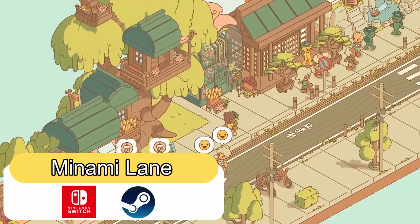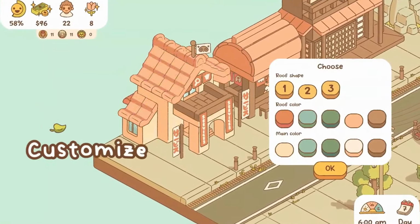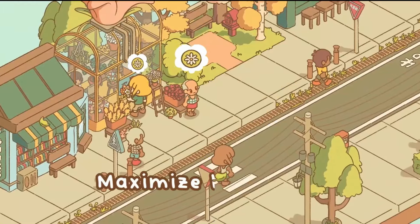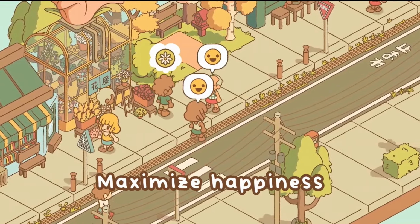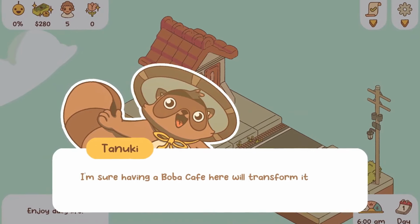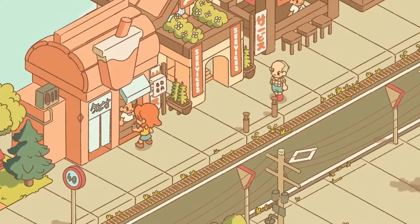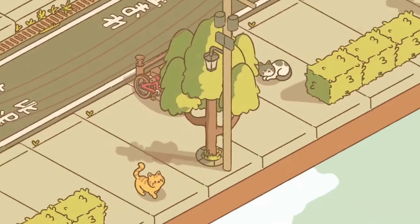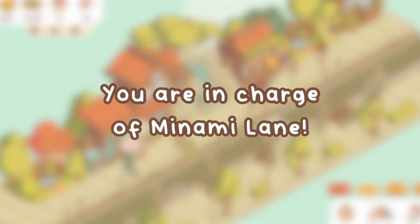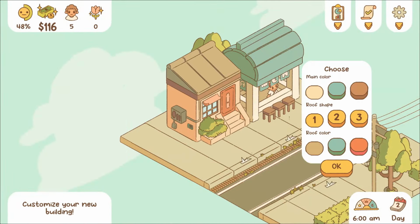Build your own street in this tiny, cozy, casual management sim. Unlock and customize buildings, manage your shops, and maximize the happiness of your villagers to complete quests and fill your street with love. Make sure everyone is happy and watch your villagers live their lives with this 2 to 4 hours of playtime, cute tanukis, and lots of cats. Again, this game is great if you want a really short game to get you started.